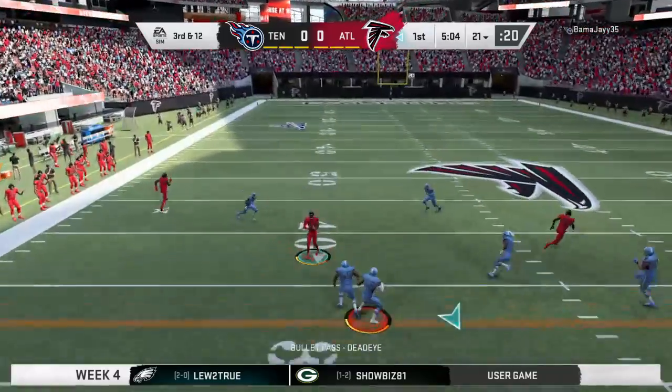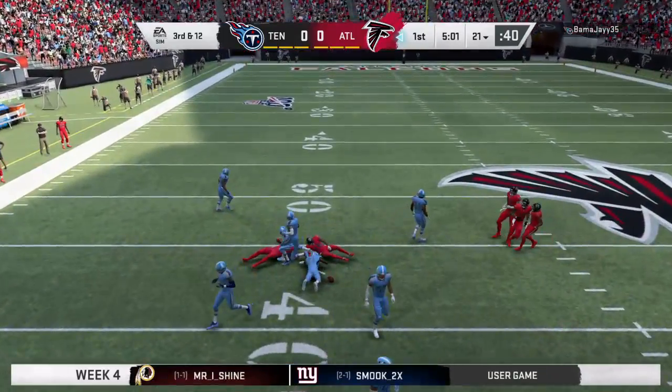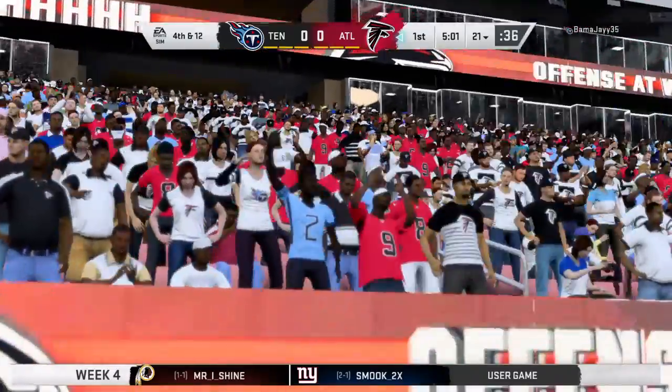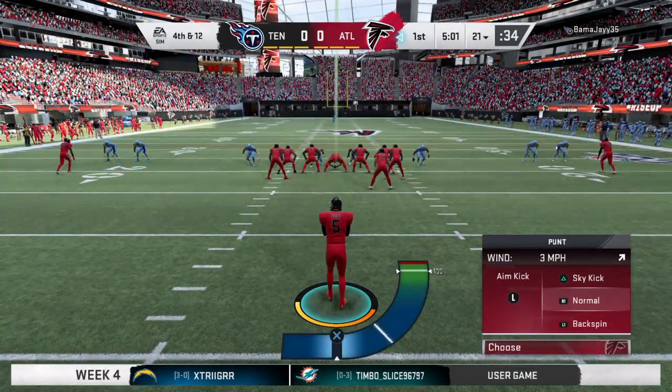Ryan. And that will be incomplete. And 3rd down is a key down in any game you play. And 3rd down defense, something we've got to watch in this one. Got to be effective on the passing downs.